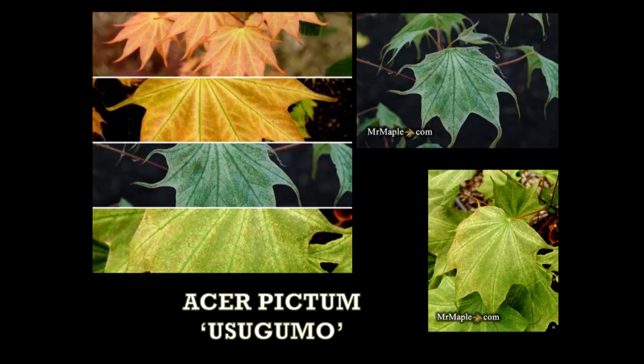Acer pictum 'Usagumo', the Batwing Maple. In the spring the color is a bright, bright coral color, and then it goes to the white. The leaves can be about this big, with that white reticulated variegation throughout the summer.